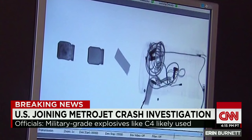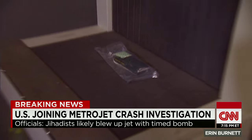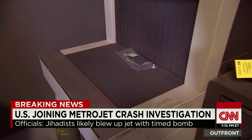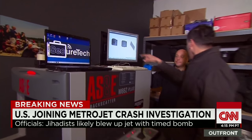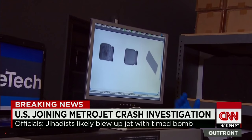Can you spot the explosive? That's all it's going to look like to a screener. That is actually a half pound of the explosive C4. To you or me, it might look like a slab of cheese or chocolate bar on this older model airport baggage X-ray.